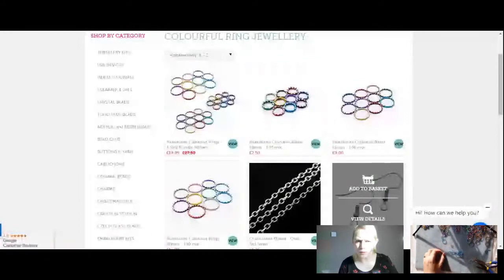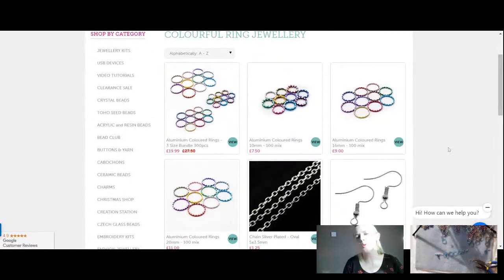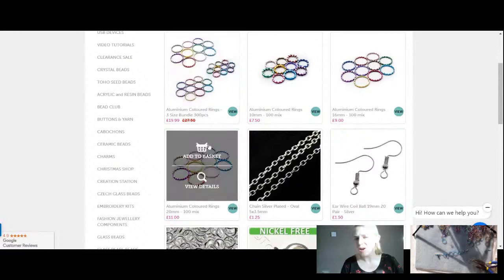Today is the Colourful Ring jewellery. It's aluminium, it's really lightweight, it's really pretty, it's so very colourful. You can get 3 sizes of your rings in a bundle together. That's 300 pieces for just £19.99. If you want to buy just the smaller ones or the medium sized ones or the large ones, you can, and they range from £7.50 to £11 each. But if you're putting them together, what an absolute deal. What a steal that is for that bundle.